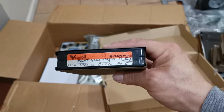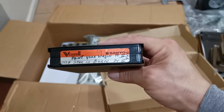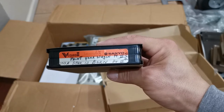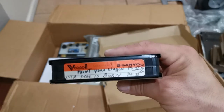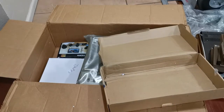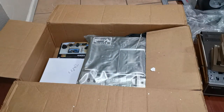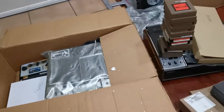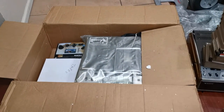Okay, so this has Paint Your Wagon Part 2, as well as A Star Is Born Part 2. They probably used this as a continuation of another recording. All right. So as you can see right here, I have quite a few tapes there, but there's even more in here. There's a lot more in here.